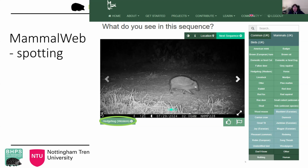On that point, down here, we've got human. So as I say, we do have these AI tools. Hopefully you shouldn't see any humans. Any that do slip through are likely to be in the background, not recognizable individuals. So if you do see a human, just click human, and again, that will be removed from circulation.